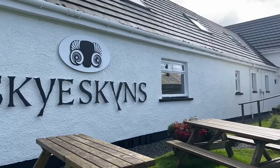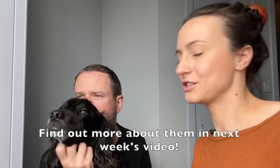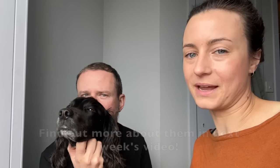There's a couple of places I want to visit that are in the area, and then we're going to head home. We're going to Skye Skins, and the pottery. There's a new pottery they just opened this year, I think. And I really like their stuff, so we're going to go check them out before we head home. So yeah, time to check out. Let's go.